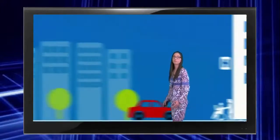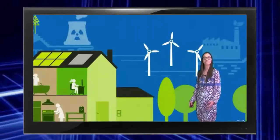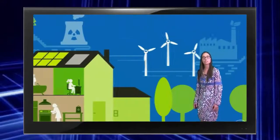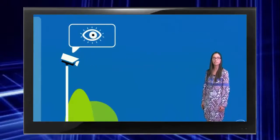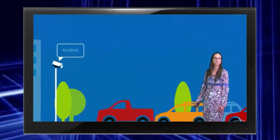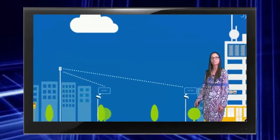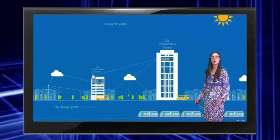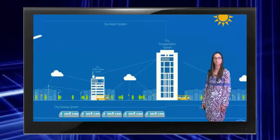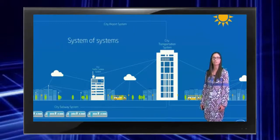So we can improve our medical sector, create better products faster with lower costs, make shopping more enjoyable, and optimize energy generation and consumption. So let's continue now with a short example. Here is a smart traffic camera. The camera can monitor the road, accidents, as well as weather conditions, and communicate that status to gateways that combine it with data from other devices to create an intelligent city-wide traffic system. All of these will create larger systems of systems. There is a huge possibility that comes from analyzing the end-to-end data across the systems of systems.